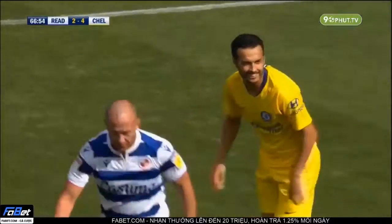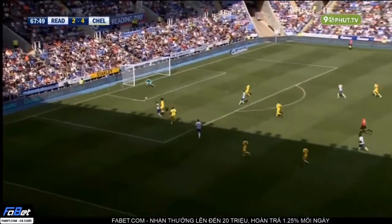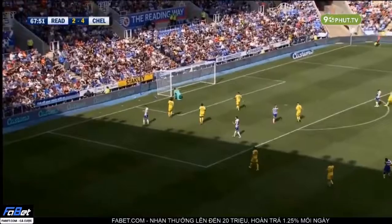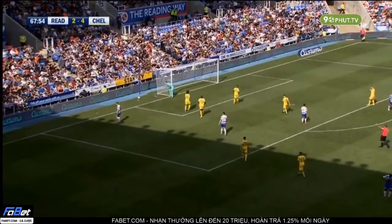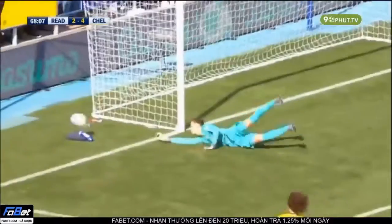Beautiful. With skill. Lovely run from Mason Mount. He links up with. At either end, David Luiz is going to have to do some here. Jamie Cummings has had some work to do here. That may well have been. Yeah, finds himself there on the edge of Chelsea's box. Pulls the trigger. I think you're right.